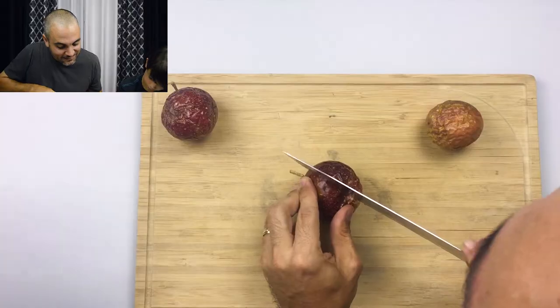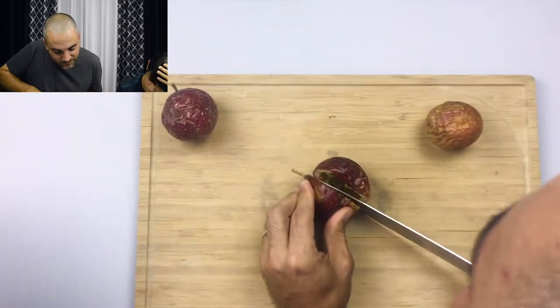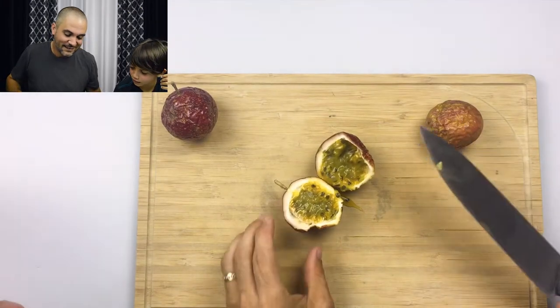So, I wanted to cut one open so we can try it out. Have you ever had passion fruit before? Mm-mm. All right, well, here we go. Is it just gonna ooze out? It's not oozy per se, but it's gooey. So let me cut right into this bad boy. Typically you just cut it right in half. What in the world?